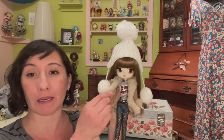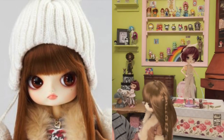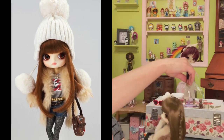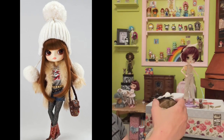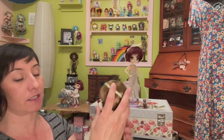As you could see from that, she has so much stock that I can't even put it all on her at the same time. So there are many different ways to style her. I think this is more appropriate for summer right now, but I love the coat and the hat so much I wanted to show you what that looked like on her. And obviously you can see she's on an Obitsu body, Obitsu 23 centimeter, but wonderfully enough, all of her stock still fits her really well. That's not always the case.